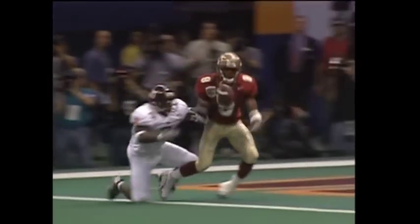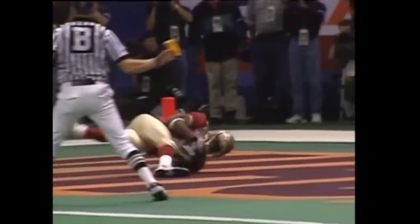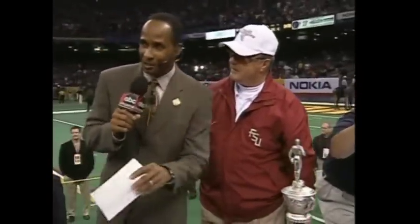Cleveland Browns fans, are you watching? Is this the guy you take? Give Tim Couch some firepower. But before we hear from you, I'm going to ask Larry Paulson, Vice President and General Manager of Nokia, to present the MVP trophy first to Peter Warrick.